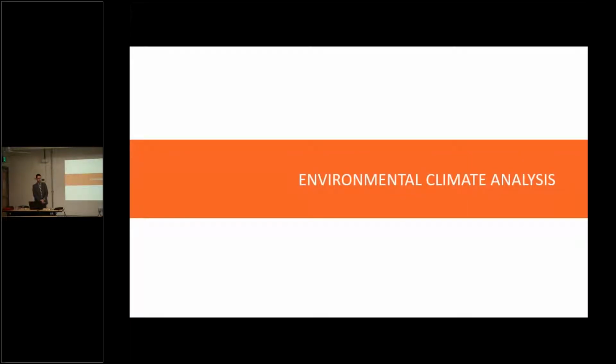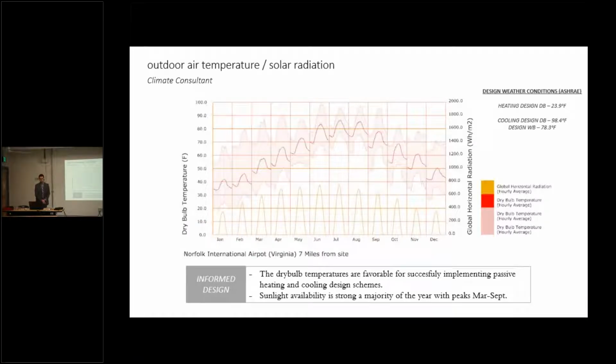We first started with a climate analysis before we even really understood where this building was going or what kind of strategies that they were going to employ. We wanted to understand what were the factors that really would drive the energy consumption in the building. Is this a hot climate? What's the solar radiation resource like? Luckily in Virginia, we have a pretty moderate climate. It can get quite hot, but it can get cool as well.